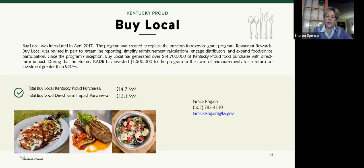I get questions a lot, especially from producers, who say, well, that's good that they get money back, but I don't get money back. No, what you're getting is a customer to buy your products. And a lot of times, working with these chefs in these restaurants, they're going to put your name, or your farm name, on the menu. So that's publicity for you. You're going to see there's some numbers on there. The total Buy Local Kentucky Proud purchases has been $14.7 million.